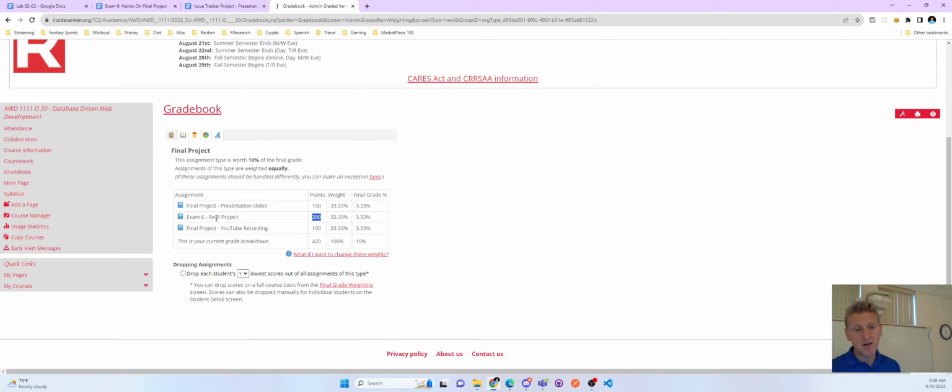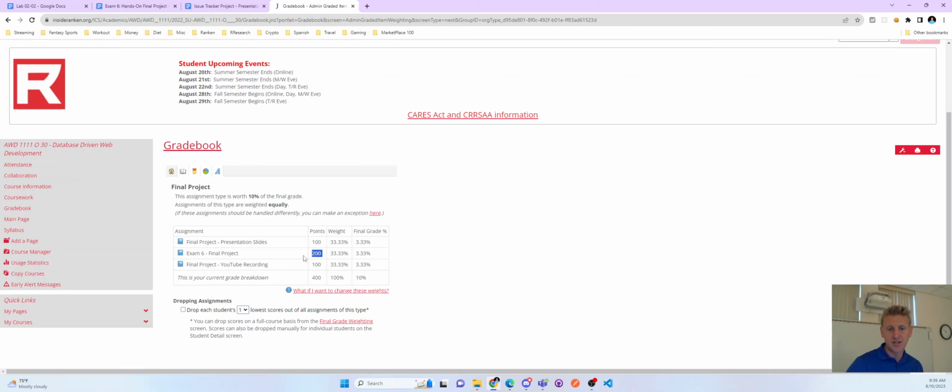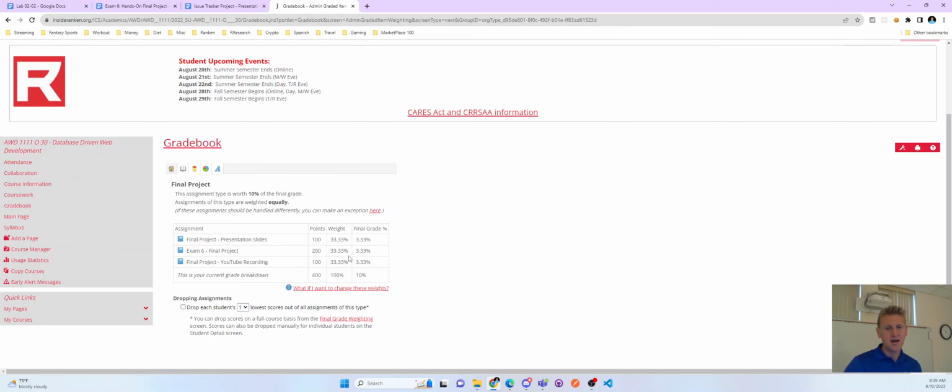The reason the code isn't worth more is that essentially all of our labs have been working on this final project all semester long. So your grade already is a large reflection of doing this final project. This is kind of the icing on the cake, if you will, because your grade is already a majority of working on this final project. So that's the weighting breakdown and that's the importance.